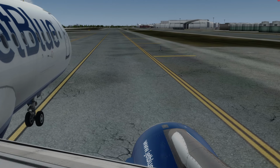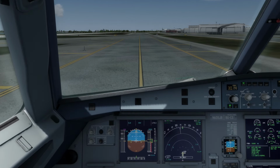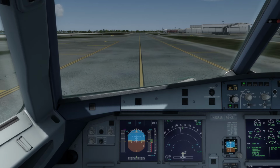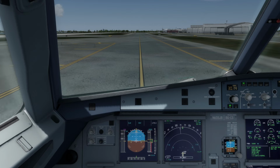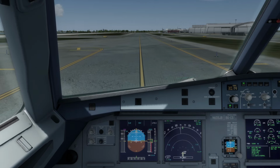Contact me holding short of Alpha, we're ready for taxi. Oscar is currently, expect runway 13 right for departure. American 2330. Additional aircraft data information: Papa is now current. Kennedy altimeter 3013.